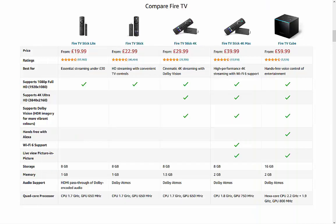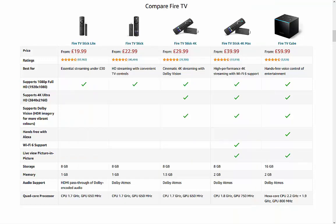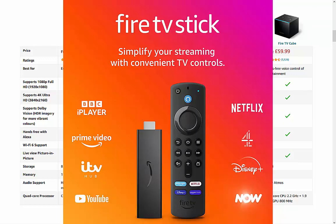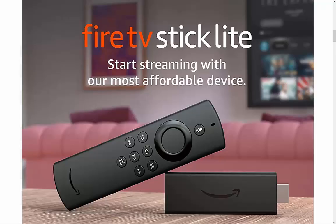Now, if I haven't got a Fire TV stick and money allows, I would say a good starter TV stick would be the Fire TV Stick 4K at $29.99. If you really haven't got the money for the Fire TV Stick 4K at $29.99, then I would say go for the Fire TV Stick at $22.99, or if you really can't afford $22.99, then go for the Fire TV Stick Lite at $19.99, which has got the basic remote control.